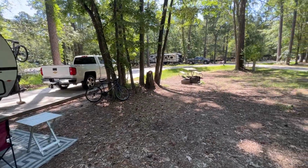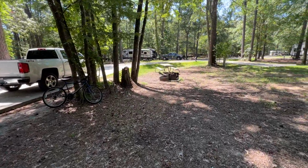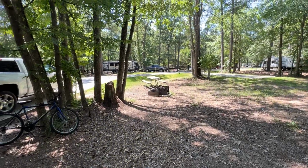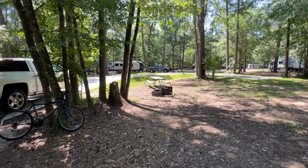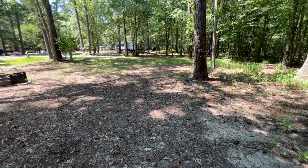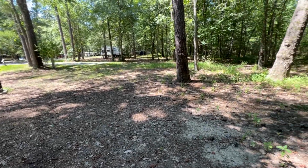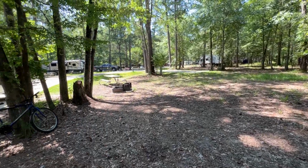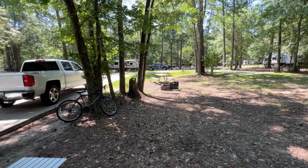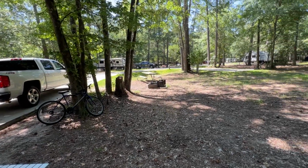I'll tell you one thing I don't like about the campsite, y'all, as I'm looking at the in-ground grill, fire ring, and the picnic table over here. I wish they would have put the picnic table kind of more over here in the shade, closer to the back of the campsite. I don't like that it's out in the sun by the street. That's probably the only negative I could find with this campsite.